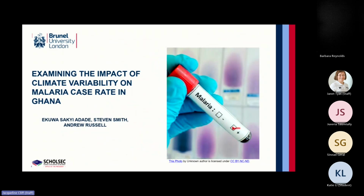So my name is Ekuwa Sakyi Adade, and my entire PhD is focused on examining a climate-sensitive disease, and my focus is malaria. Malaria is one of the top 10 killer diseases in Africa, in Ghana as well. And my focus is Ghana, where I come from, and mostly pregnant women and children under 5 risk being killed by malaria. And so though it's not too common in the West, it's very, very common in the African continent. This is just a part of what I've done so far. So it's just a section of the data analysis that I've done.